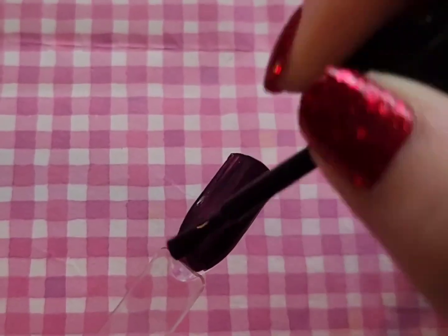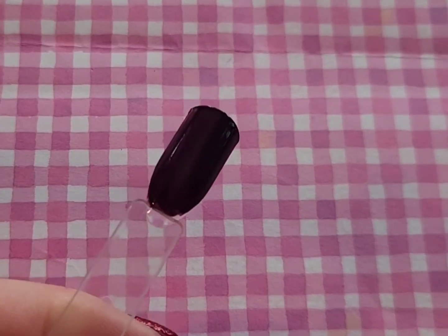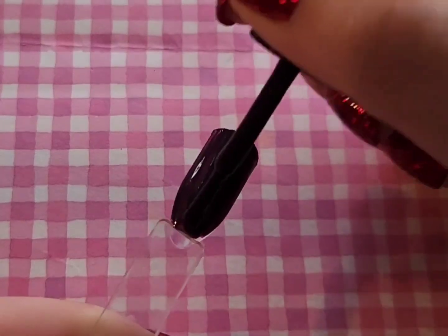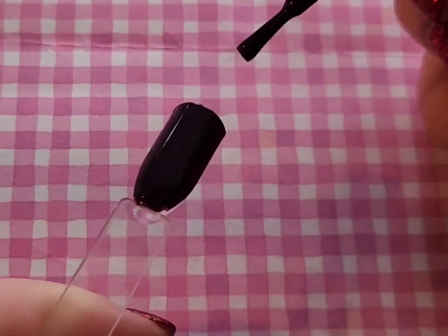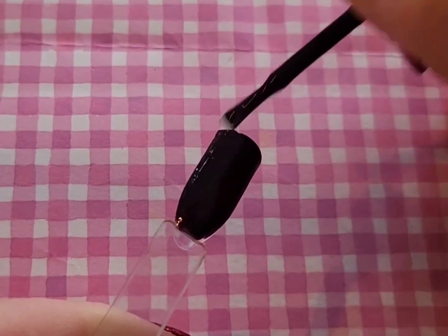I don't know why, but I just love them so much, and they're really, really pretty when you pair them with a solid nail of just silver glitter. That's one of my favorite ways to wear purple polishes, or the darker purple polishes, just because they go with glitter so beautifully.